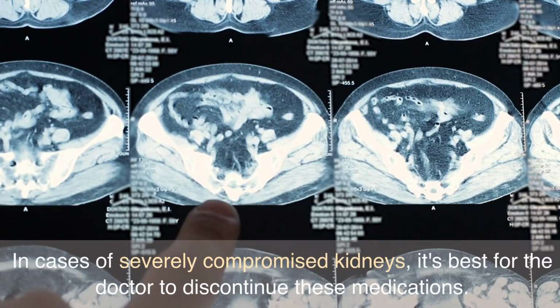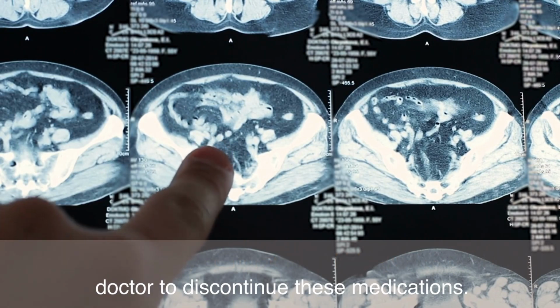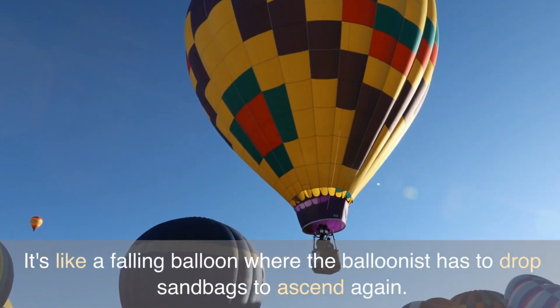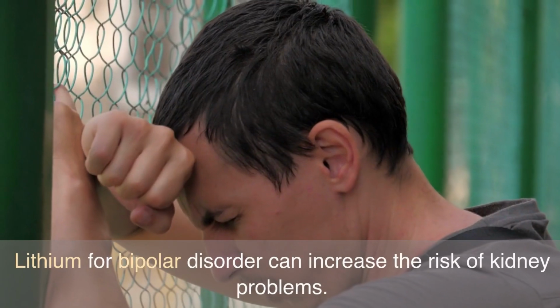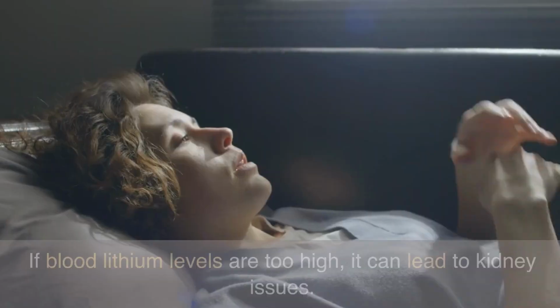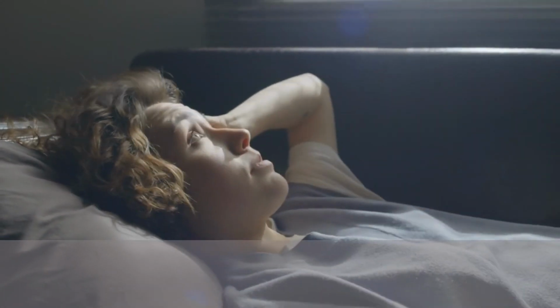In cases of severely compromised kidneys, it's best for the doctor to discontinue these medications. It's like a falling balloon where the balloonist has to drop sandbags to ascend again. 7. Psychiatric medications. Lithium for bipolar disorder can increase the risk of kidney problems. If blood lithium levels are too high, it can lead to kidney issues.